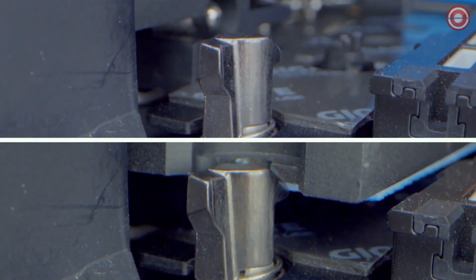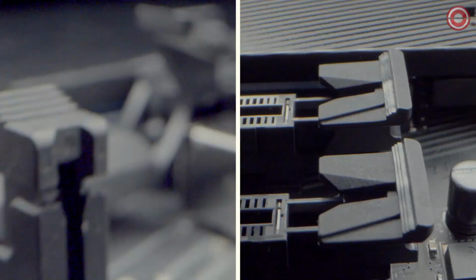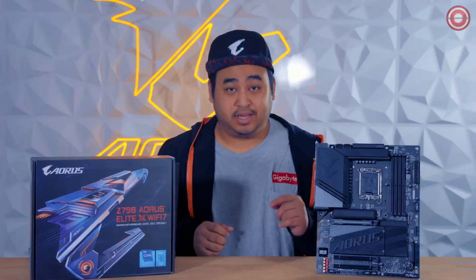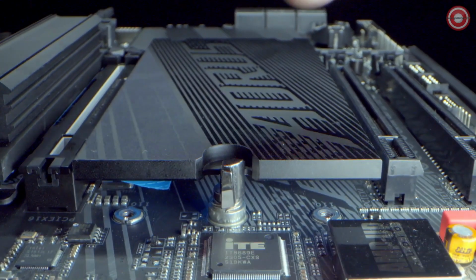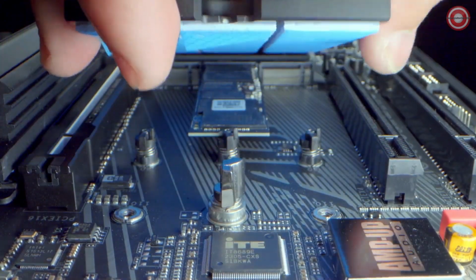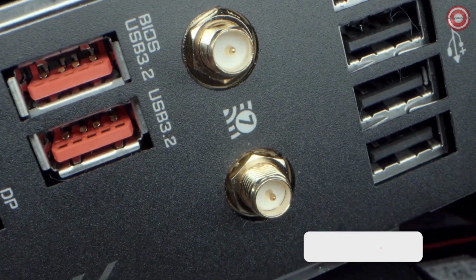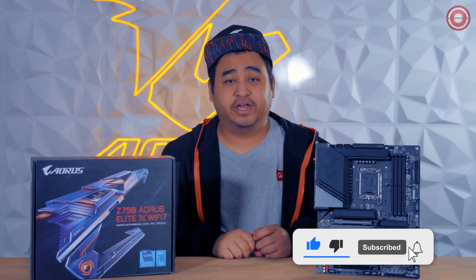We also have improved DIY features. We have our classic Easy Latch system for toolless installation on the M.2 and PCIe slots. But this year we have improved Easy Latch Click, which means this whole part here for the M.2 base comes off without any tools at all. Lastly, all of our Z790X boards come with improved connectivity with Wi-Fi 7 and our new and improved ultra high gain antenna.